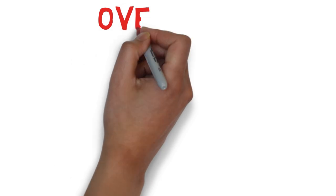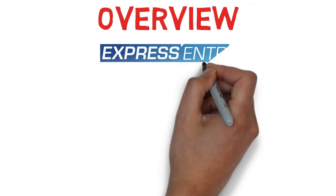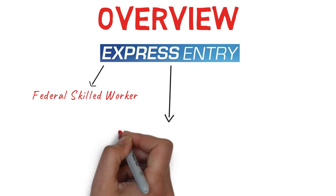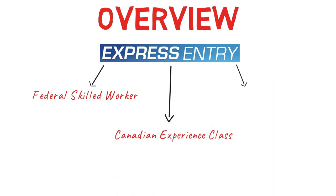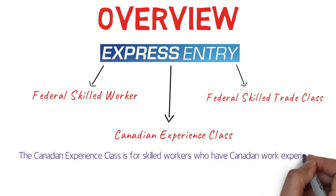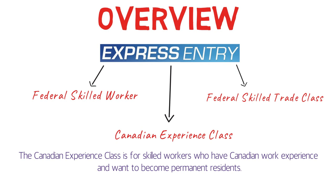Okay, so first of all, let's talk about the overview. The Express Entry Program has three programs under it. The first one is the Federal Skilled Worker Program. The second one is the Canadian Experience Class, and the third one is the Federal Skilled Trade Class Program. The Federal Skilled Worker is, of course, for NOC 0, A, and B. The Federal Skilled Trade Class is for NOC C. And the Canadian Experience Class is something different. It is for skilled workers who have Canadian work experience and want to become permanent residents. So if you have working experience in Canada, you can apply for the permanent residency of Canada through the Canadian Experience Class Program.